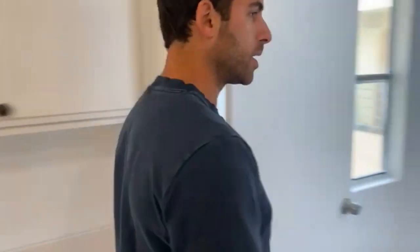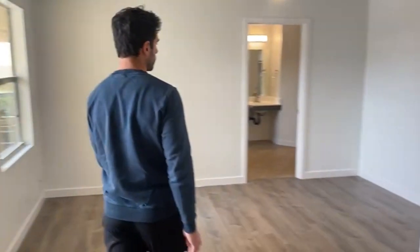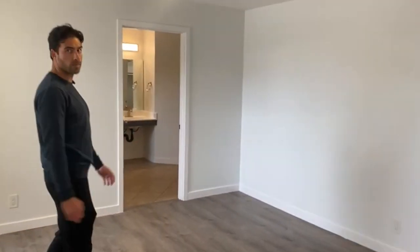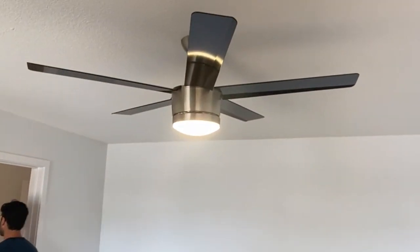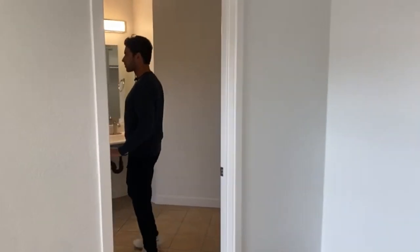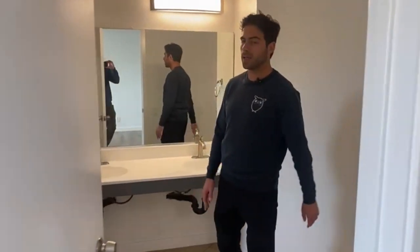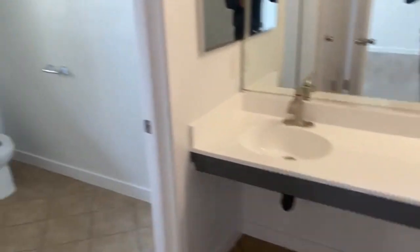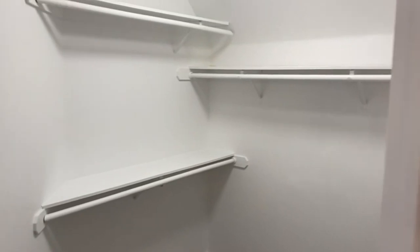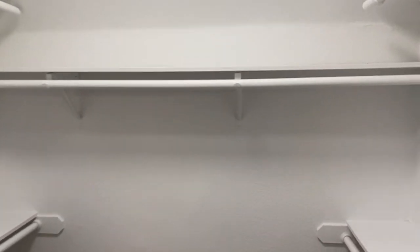We can go into here. This is the master bedroom. It's really good size. It's probably 150 square feet. And then you have the ensuite bathroom over here. This is the coolest part. So you walk in, this is like a house-style bathroom where you have double vanity, a sectioned-off bathroom, and then a big walk-in closet over here. Tons of closet space in this unit.